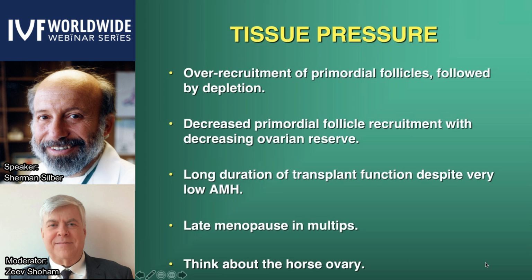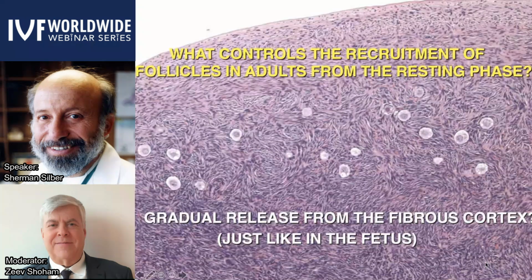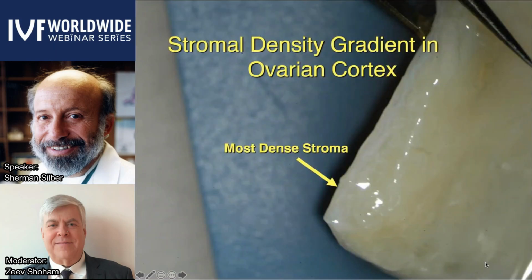And the same thing is true of the horse ovary, which is a solid ball of ovarian cortex, very dense tissue. It's the mechanical tissue pressure stress occurring in a horse ovary naturally that allows it to not have menopause until it dies and to be fertile till it dies, and allows late menopause in multiparas much later than a controlled population. And what controls this gradual recruitment is the pressure gradient. And you can see this even surgically under the operating microscope. Now there's this tissue pressure gradient that controls the release from ovarian recruitment of primordial follicles.